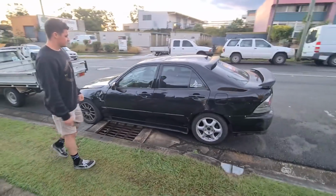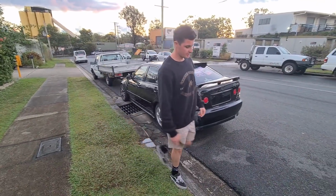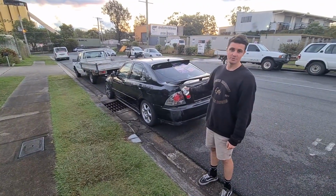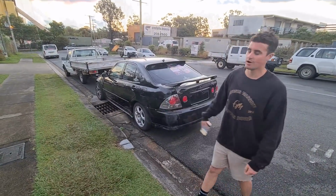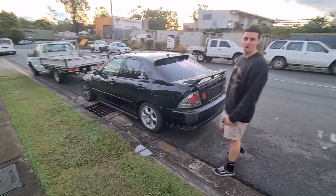Here she is, the weapon. This is the weapon of choice we've come to pick up. Benny's IS200, I think it is. It's a sectioned turbo. I think he said this is like the quickest car here, most powerful car here. So this is our weapon of choice for drifting at Queensland Raceway this Friday, so come out if you're around. I didn't really want to wreck someone else's car, but it looks like it's already been hard wrecked, so I won't feel as bad.